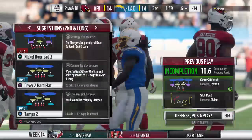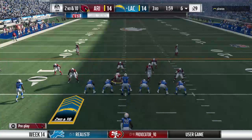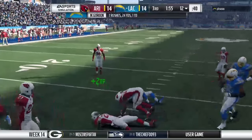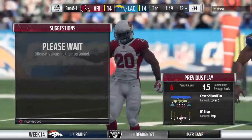That pass will go from incomplete to complete. Unable to connect on the first down pass play. Now it's 2nd down. Now a handoff. This is Gordon. And he's up past the 10 to about the 12. They get 6 here after the incompletion, and it'll leave them with a 3rd and 4.